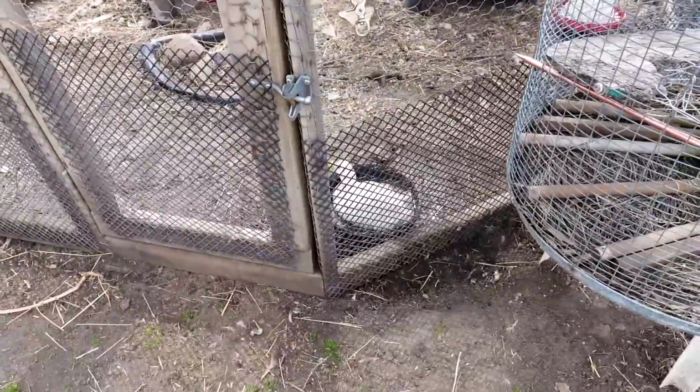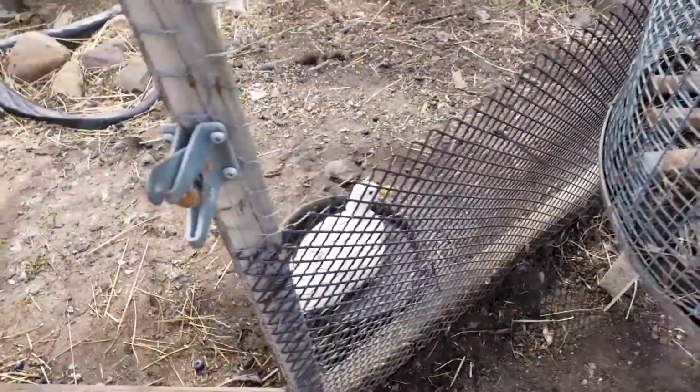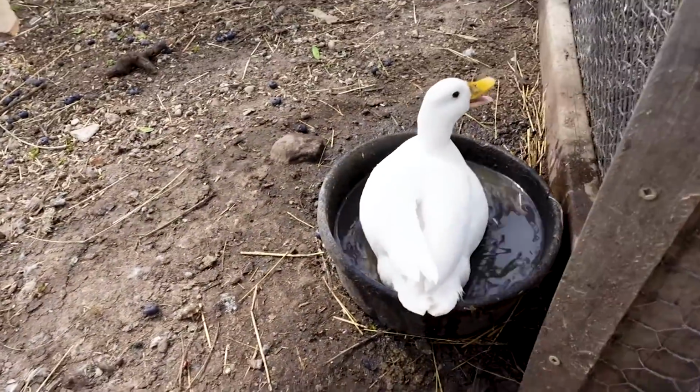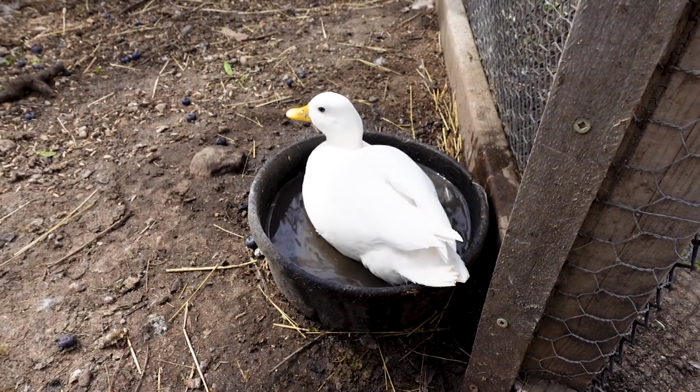And Scooby. Scooby loves his little dish. Hey, buddy, what are you doing in there? Oh, Scooby. He just lives in this.